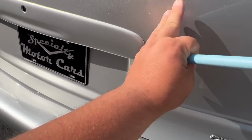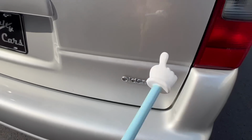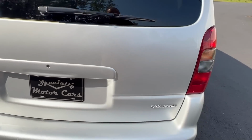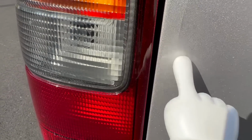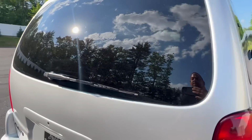You can see here, already got a little bit of a chip right there. If you remember, this van had a dent here that I had my paintless dent repair service come out. Look at that, huh? Beautiful. Would never even know it was there. Does have a small little scratch right here. Do you remember that? Back glass is in great shape.